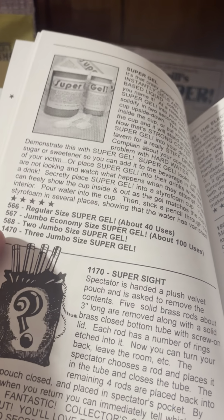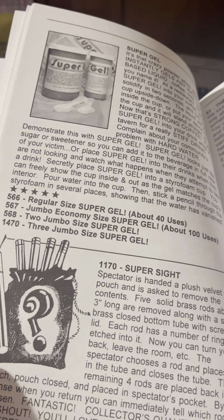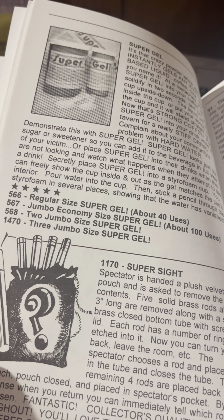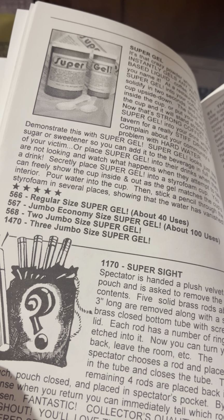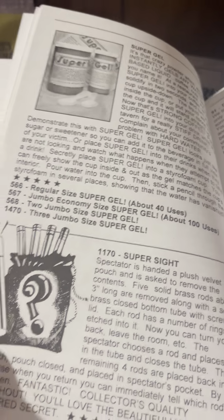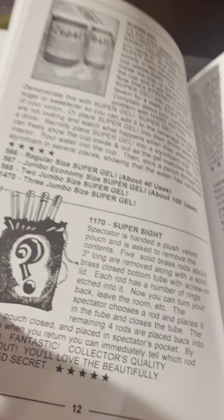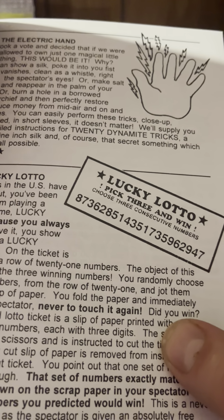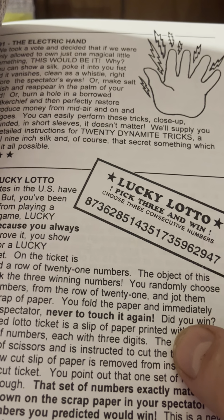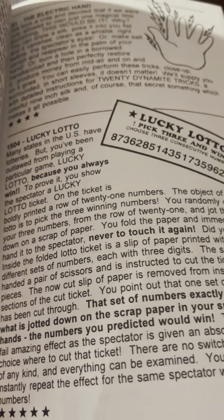Super Gel, that was the powder that solidifies liquid, every liquid except for milk. And some cola didn't work the best, but water worked great. Super Sight, yeah, have that somewhere. I have to dig that out, try to find it. Electric Hand, we've talked about in the past. It's something every magician knows, but may not know that name. If you can vanish a handkerchief or a cigarette in your hand, you know what it is.